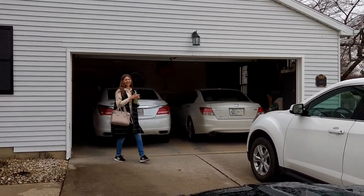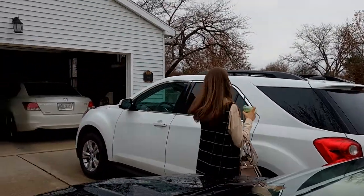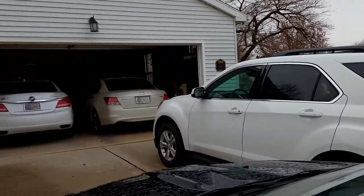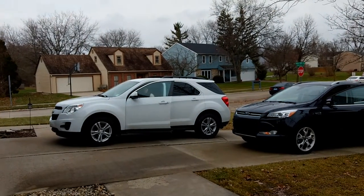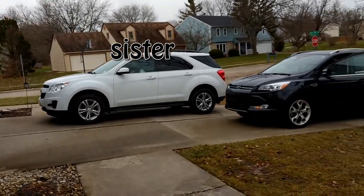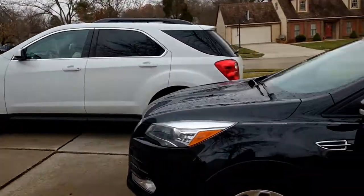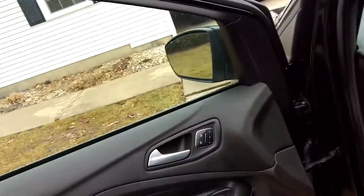We're on our way to go thrifting. I'll edit this part out because Cassie's in it. Where's your mom? She's going to freak. Yeah, she is. There we go. We got one car, two cars today going thrifting. This is our car. I don't know where everybody went.